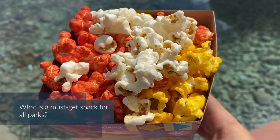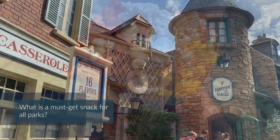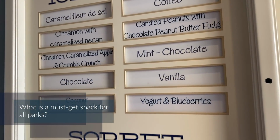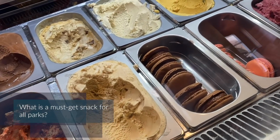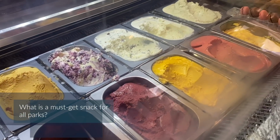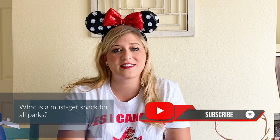As far as a sweet treat at Epcot goes, I'm again going to the France Pavilion, this time to L'Artisan des Glaces, which is the ice cream shop. My favorite flavor is the white chocolate coconut. You can just get a scoop of that. You can do a sundae, or they do a brioche bun where they take a warm brioche bun, put your flavor of ice cream in there with your choice of sauce, and then they press it together. So it's absolutely delicious.